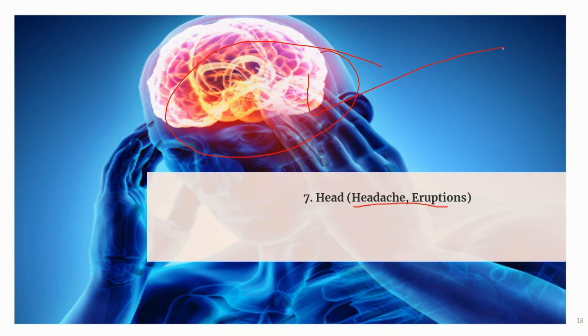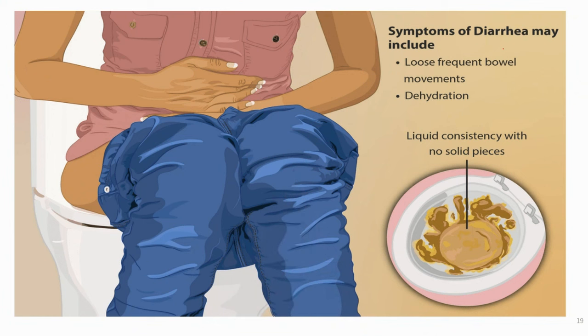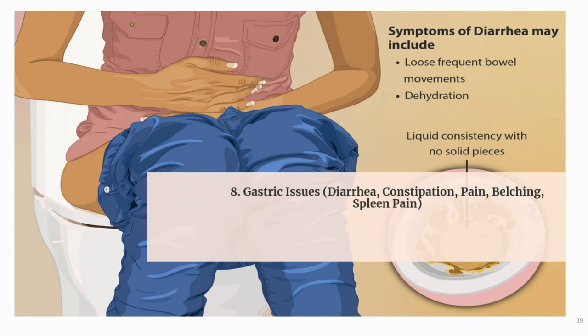Next use of Sulinum is for gastric issues like diarrhea, constipation, pain, belching, and spleen pain. So let's talk about it. Sulinum can be administered for cases of chronic diarrhea. The person requiring it has early morning diarrhea and urgent desire to pass stool. The stool is dark, watery, with horribly offensive smell. Diarrhea that follows some severe acute diseases, or when it occurs during dentition, can be treated well with Sulinum.